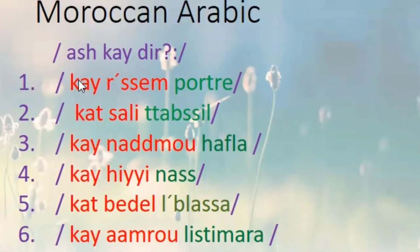Next, number 1, he is drawing a portrait. كيرسم. He is drawing, كيرسم. Okay, a portrait, the same thing, portrait. كيرسم portrait. Number 2, she is finishing the dish. She is finishing, كتسالي. Okay, the dish, تبصيل. The dish is تبصيل. Alright, so she is finishing the dish, كتسالي تبصيل.